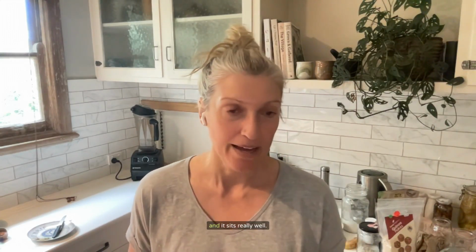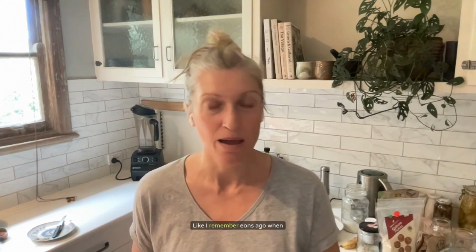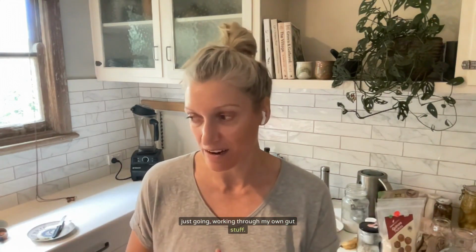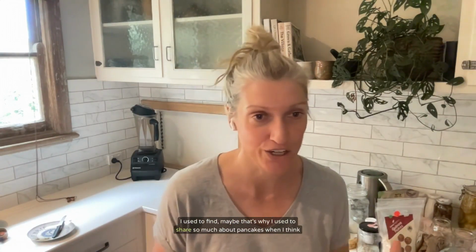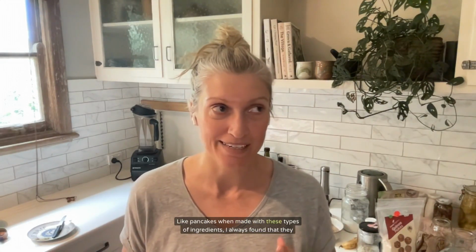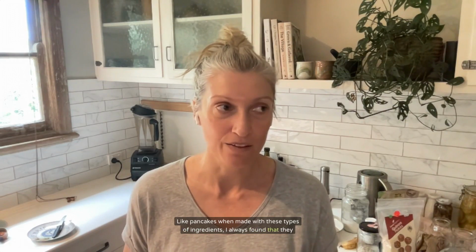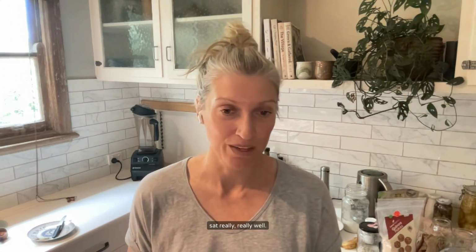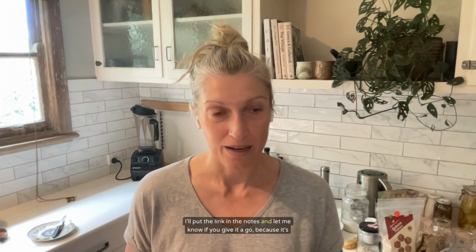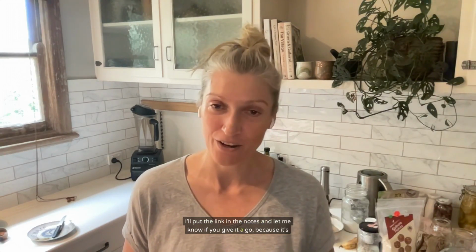But yeah, it's quite an adaptable recipe, and it does tend to suit a lot of people, and it sits really well. Like I remember eons ago when I was working through my own gut stuff, I used to find, maybe that's why I used to share so much about pancakes when I think about it, pancakes when made with these types of ingredients, I always found that they sat really, really well. So that's my pancake. I'll put the link in the notes and let you know if you give it a go, because it's delicious.